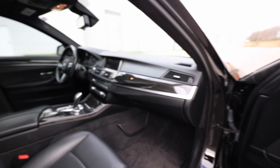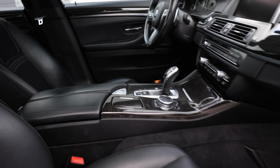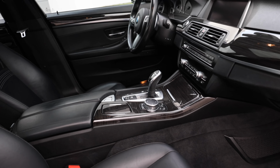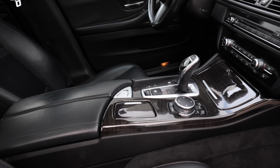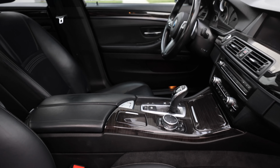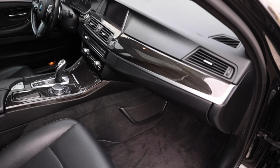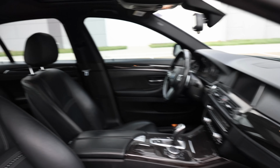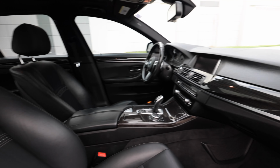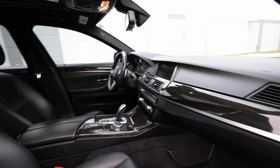But yeah, inside the car is pretty cozy. It's just black, nothing too crazy. It does have the ZF 8-speed transmission, which is a great transmission. Has Sport Plus. It does also have the parking plus package, so you get the 360 camera and everything like that for this generation. The car was really, really clean. This car had 103,000 miles on it, and as you guys can see the interior, it looks really good for a car that has 103,000 miles on it. The owner really took care of it, and the car is in really good condition.